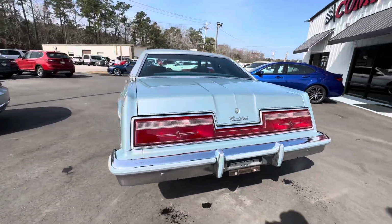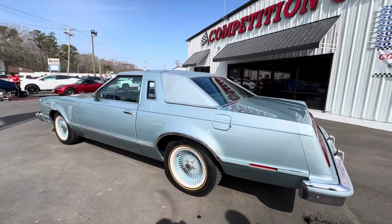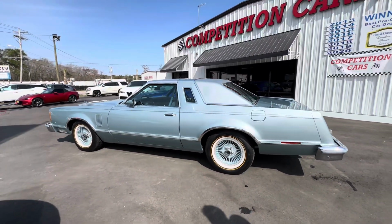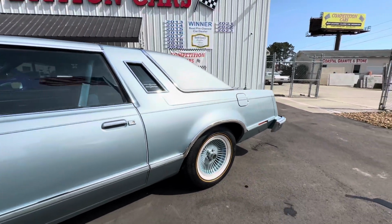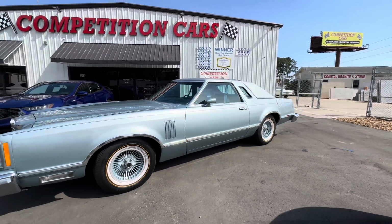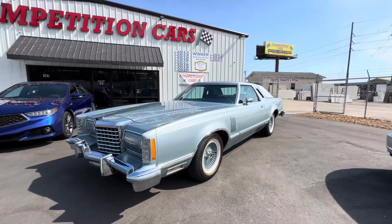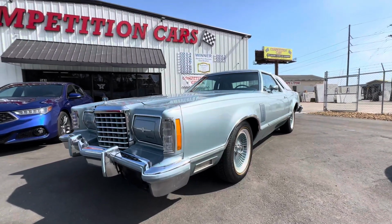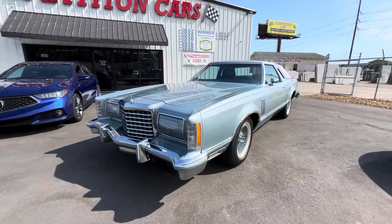Dual exhaust. Everything in this car works, including the power antenna, the clock, the Town and Country radio. But look at that. I mean, the paint is beautiful on this car. I've sold a few T-Birds. I hold a record for the top 3, and I'm hoping this one just blows by all of them because it's such a special car. There's not many Diamond Jubilee T-Birds left, especially with 25,000 miles, especially in this condition, in such original shape.